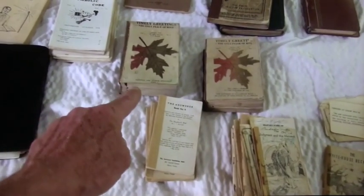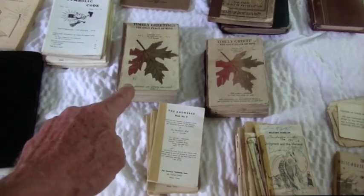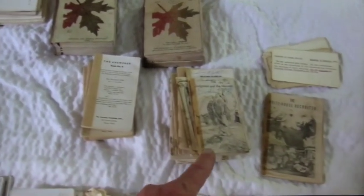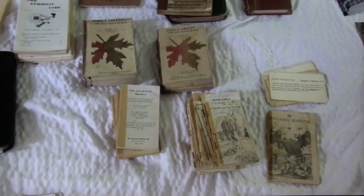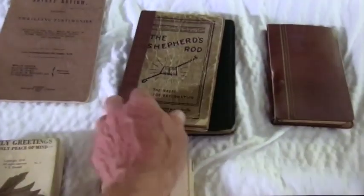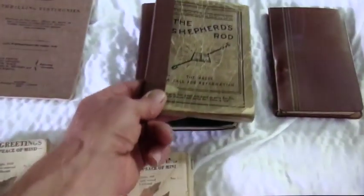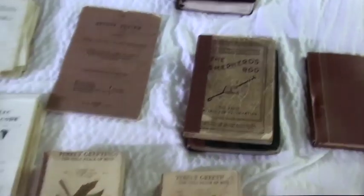Right here we have original tract literature. There's TG's Volume 1, Volume 2. There's the answer books. There's numbered tracts, miscellaneous tracts. So that stuff we're familiar with. We've seen these documents and archived them. But up here we have the two books, Shepherd's Rod, Volume 1 and Volume 2. Okay, we've seen copies of those before.